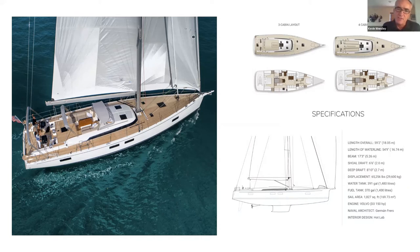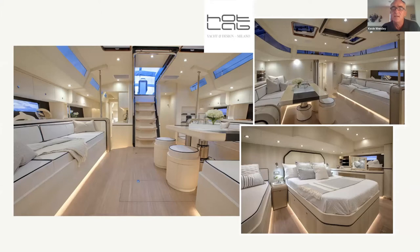So we've got this new look. We've got the clean deck. We've got the sweeping lines. We've got something that looks amazing. We'll talk a little bit about the sail plan in just a second. But with this new design, we were thinking about the interior at Hylas. We were thinking, well, what are we going to do about the interior? And so we went to the folks at Hot Lab, who are also based in Milan, Italy, where Manny is, and asked them to come up with what they thought the inside should look like.